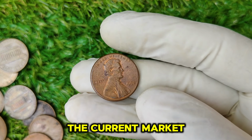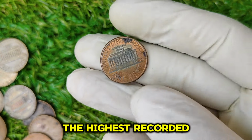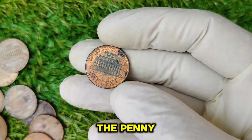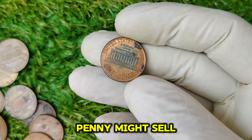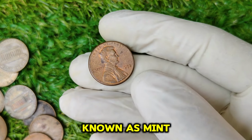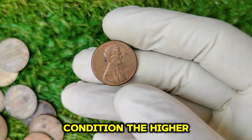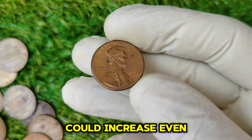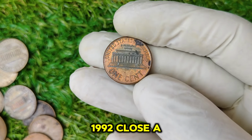Now, let's talk about the current market value of the 1992 closed AM penny. As I mentioned earlier, the highest recorded sale was over $54,000. However, depending on the condition of the penny, prices can vary significantly. For example, a well-worn 1992 close AM penny might sell for a few hundred or a few thousand dollars, but coins in near-perfect condition, known as mint state 65 or higher, are where the real big money comes in. The rarer the condition, the higher the value. And keep in mind, the market for rare coins is always changing, so the value could increase even more over time.